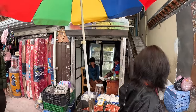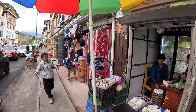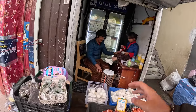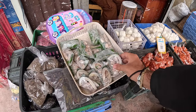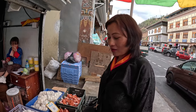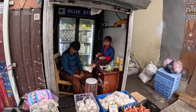Oh, we have the cheese sellers here. I want to see what they're having. Hello. Kuzu zangpo la. Ah, this is the betel nuts. Okay. So it's famous here too. Old people eating this. Yeah, we do. But you mentioned that smoking is not publicly allowed. Okay, very interesting. Thank you.